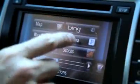And what it lets you do is you can book restaurants, you can go to movietickets.com and book movies there, and there's a lot of other great small features built in. They even have the Bing search engine, and you can listen to live streaming radio stations online.